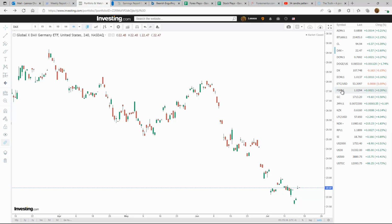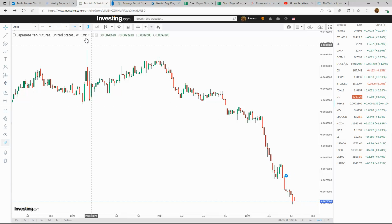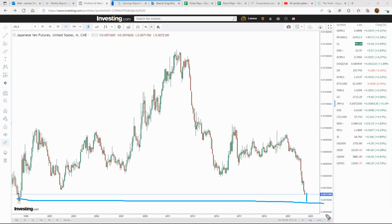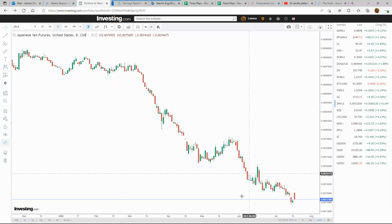All right, looked at everything. I did not look at the Japanese yen. Japanese yen on the daily. Okay, it too has been down for quite some time. Let's go to the weekly. It still looks very weak overall on the weekly. On the monthly, just trying to see to the left, and you can see from way over here that we've got a little bit more room to fall. So opportunities to the downside still exist in this pair. Maybe getting very close to the bottom of this move, however. So I'd be careful about going too short on this.